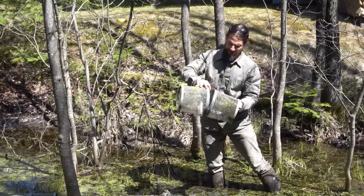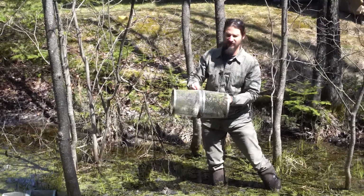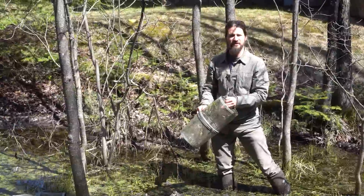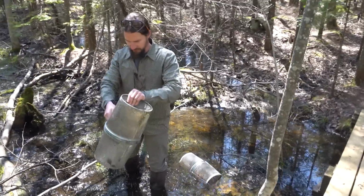So if you put them in the right spot, you try to put them along a corridor, maybe along a dead log where you get things moving around. And it's just a way to see what's there. It's a good way to monitor our local environments. And here we have something.